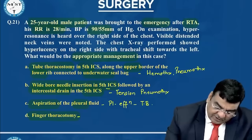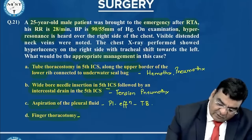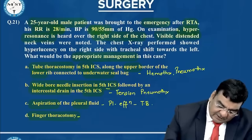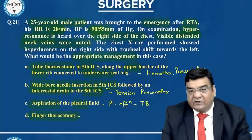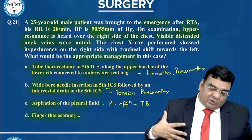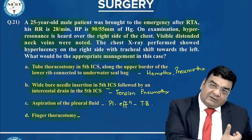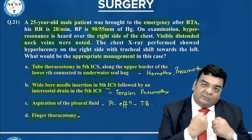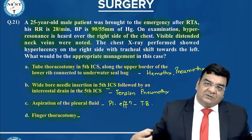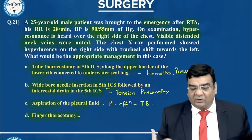Right, so let's see what all is written in the question. Let's see what is the pathology here. Respiratory rate is 28, BP is 90/55. Hyper resonance is heard over the right side of the chest. That means there is air, that means pneumothorax. Visible distended neck veins were noted. So this is a case of tension pneumothorax, because in tension pneumothorax, a huge amount of air gets collected, which not only puts pressure on one side lung, but pushes the mediastinum to the opposite side, and the other lung is also under pressure. So the patient is not able to get oxygen inside. That is why we put a needle just to decompress the system and get some minutes so that we can put the tube and drain all this pressure or air outside.